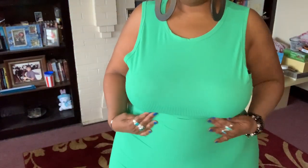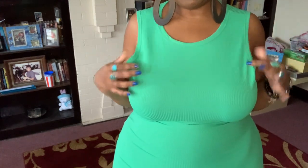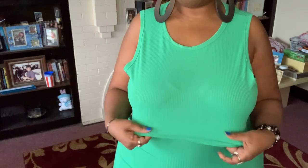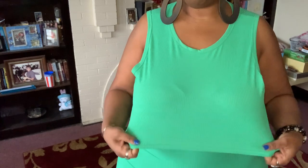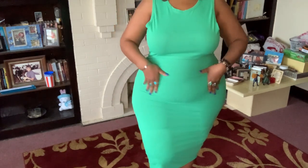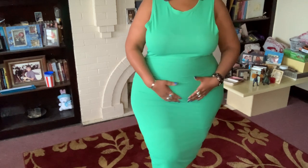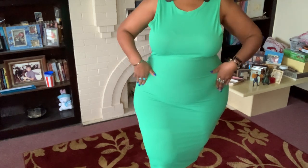But it is really, really darling. It is really cute. Again, you see the rib here. It's very stretchy. Ladies, for those of you that are heavier chested, this is perfect because it does have the cutout. It gives you a lot of room up top, okay? And you see that it's laying here, once again, on my stomach because it is a bodycon dress and I do have on a Spanx. I really could use something else to press this in, okay? Because you see the roll.